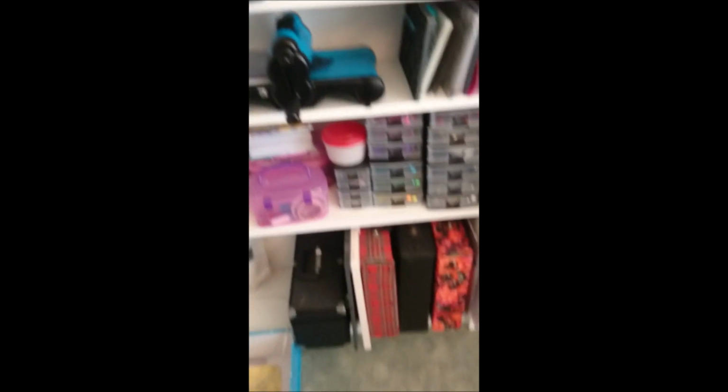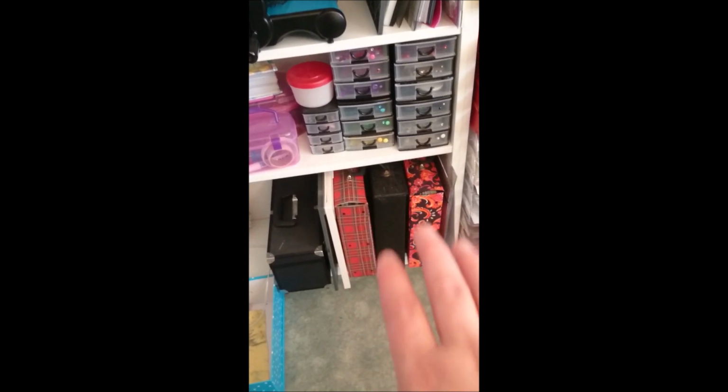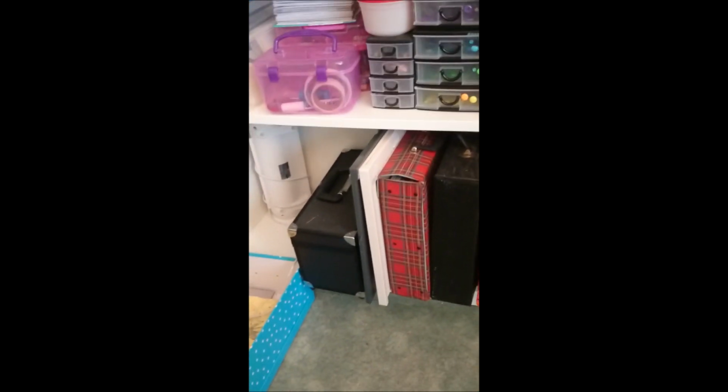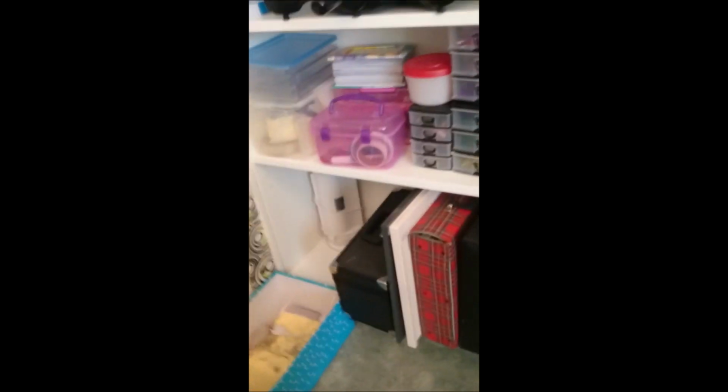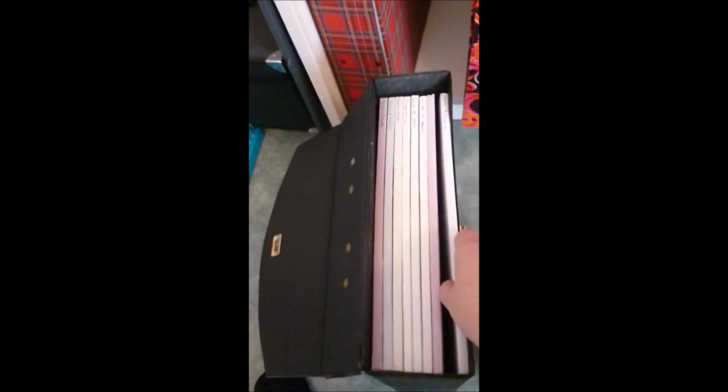And then there's my scoreboards and these three suitcases, cases, I don't know. They were originally for long playing records, vinyl records, and they've seen better times. I got them secondhand as well. I didn't clean them yet, and they house 12 by 12 sheets perfectly.